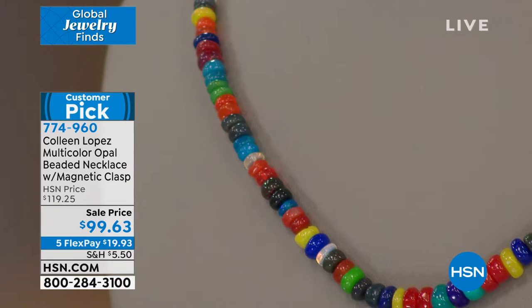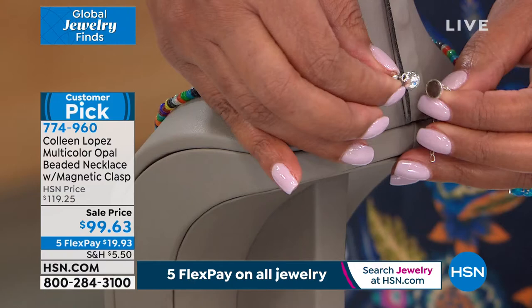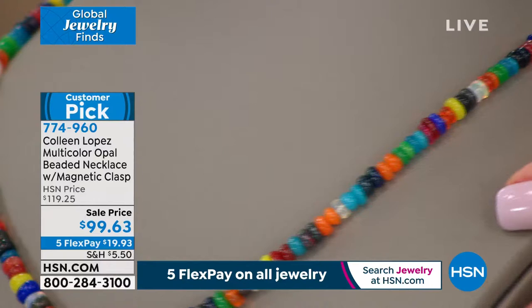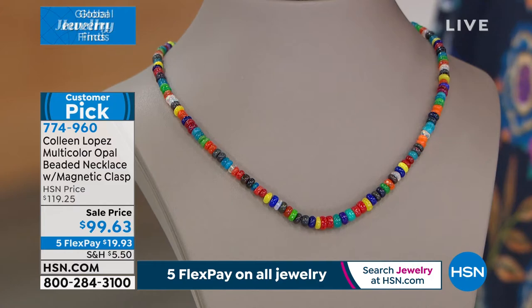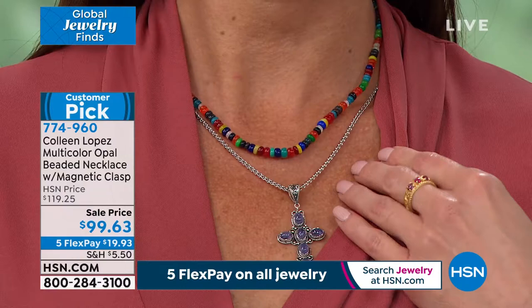This is by Colleen Lopez. It's the multi-opal beaded necklace, and it has a magnetic clasp. So the clasp on this, I'm just gonna show you real quick, is really, really easy. So that if you have dexterity issues, it's just going to basically find itself. So we love when we can make it easy for you. $99.63, and you get this home on any credit card for $19 and some change, because remember, you're spreading out your payments.